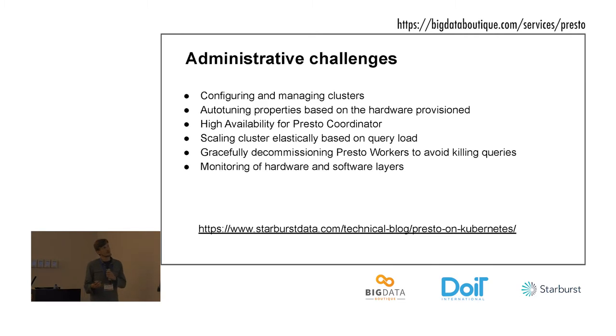Why? Because there's a challenge running any cluster. If you have more than a couple nodes, you cannot afford to log into each node and update configuration manually. It's hard to do this efficiently, and it's easy to make mistakes. So you need tools that manage configuration at scale, especially if you have hundreds of nodes, or even tens of nodes, certainly manageable. You need tools to configure and manage the clusters easily. You want to auto-tune properties of your system to the hardware on which you're running. Say, today you're using R4 for a large instance, maybe tomorrow you switch to C5 18XLarge. The Presto settings need to be adjusted. But how do you know that someone changed the cluster hardware underneath you? So we do that automatically.